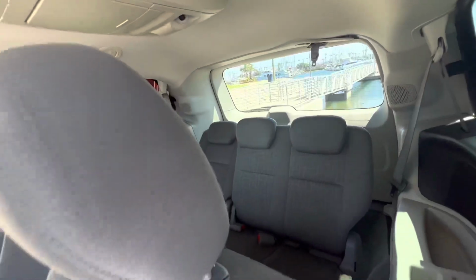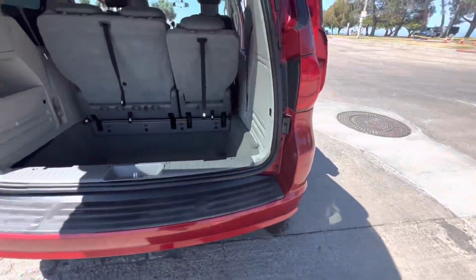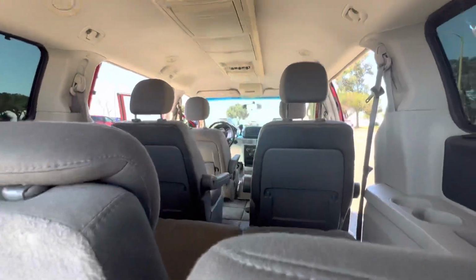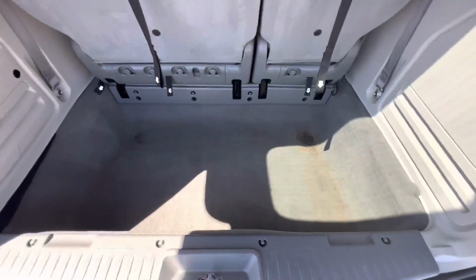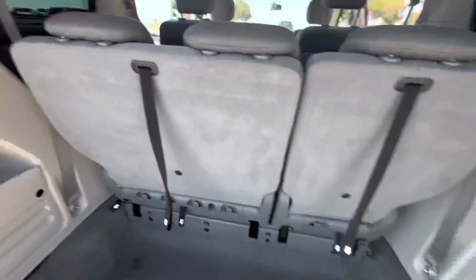Third row seating. And these are the rear stow and goes as well. So these seats completely fold down into there, so it becomes completely flat. It's a really nice van.